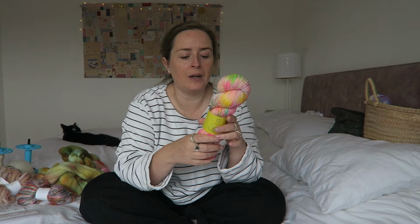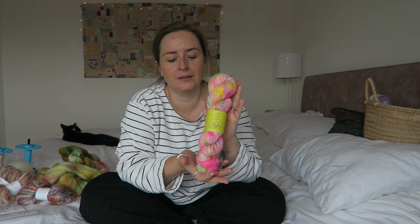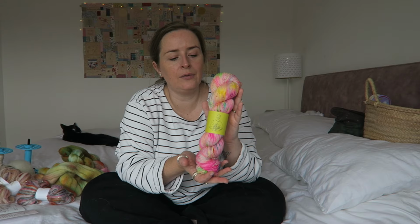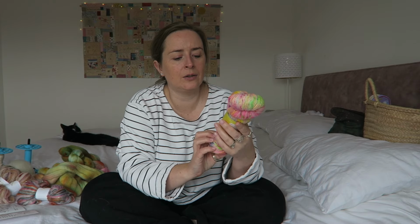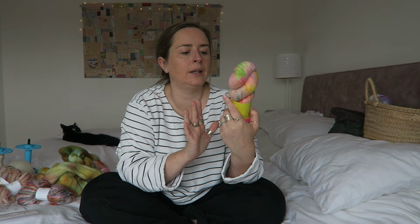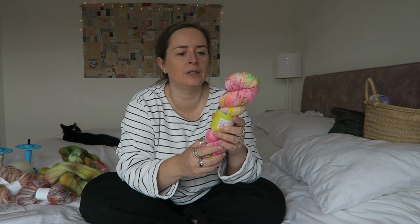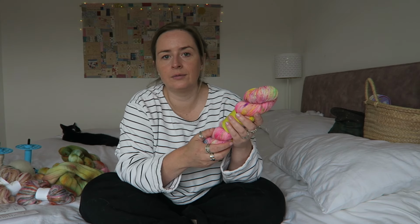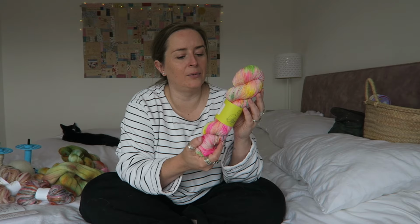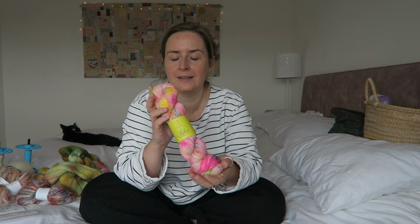So this one is Party Bag, and isn't that just the happiest? I love the fluorescence and I love the pinks. I love the speckles. It's just so much fun, and I'm so excited to knit up a pair of socks for me, and just love the process of playing with this just incredibly happy skein.